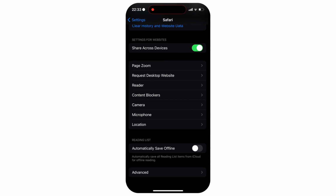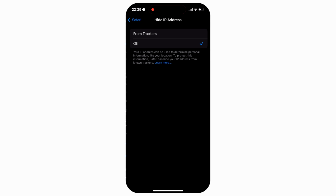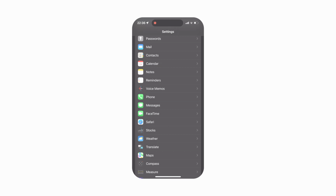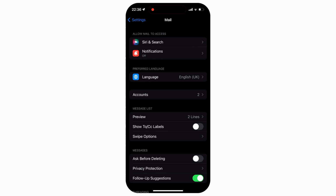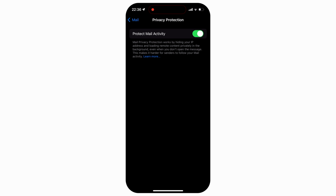Going back to regular Safari settings, we have to set Hide IP Address to, of course, From Trackers, and toggle Prevent Cross-Site Tracking on. Not only websites but also mails can track you. It's possible to attach an image of 1x1 pixel size to the mail and get notified if someone opened the mail or not. To prevent this technique, it's good to toggle on the Protect Mail Activity in Mail Privacy Protection settings. This option downloads the remote content in the background instead of the content downloading when the email is open.